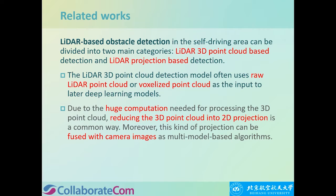Related works. LiDAR-based obstacle detection in the self-driving area can be divided into two main categories: LiDAR 3D point cloud detection and LiDAR projection-based detection. The LiDAR 3D point cloud detection model often uses raw LiDAR point cloud or voxelized point cloud as the input to later deep learning models. Due to the huge computation needed for processing the 3D point cloud, reducing the 3D point cloud into 2D projection is a common way. Moreover, this kind of projection can be fused with camera images as multi-modal based algorithms.